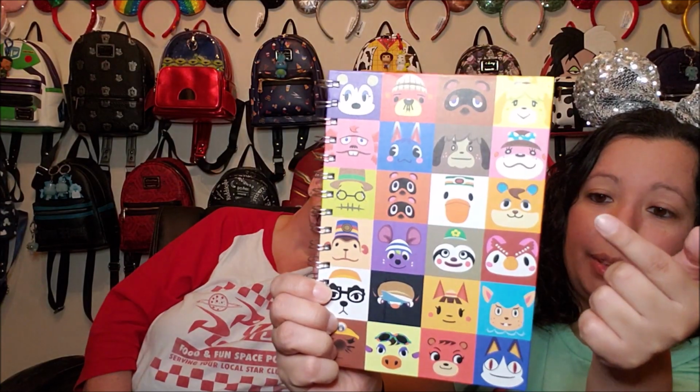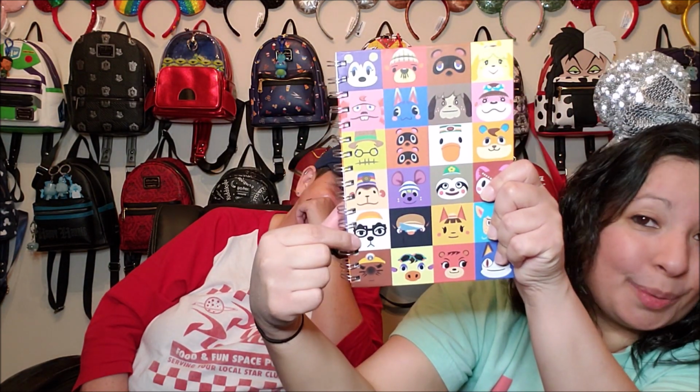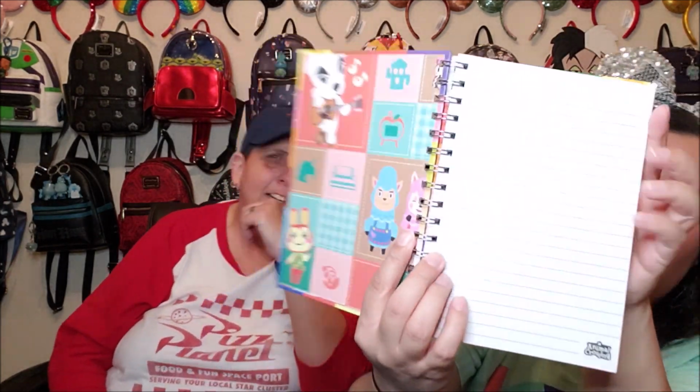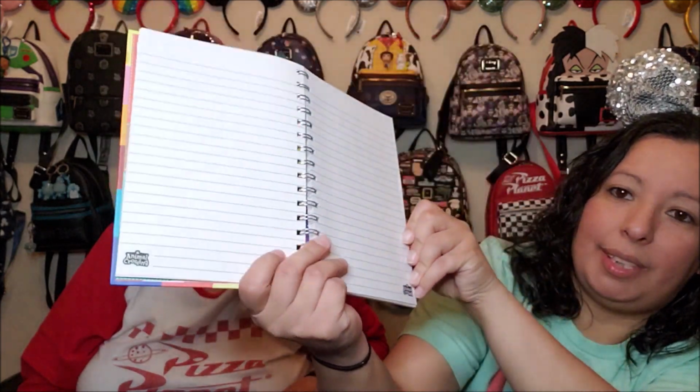Then, I got this notebook, which is super fun. Now, this has some villagers on it, and one of my very top favorite villagers is Rosie. Of course, we have Pascal, who I love. KK Slider down here is one of my favorite NPCs. And just a really fun notebook. Inside, you have some more images. KK Slider, of course. Hey, there's Butch. And then they just say Animal Crossing at the bottom. But I can always use notebooks, especially working from home. I use them quite a bit now, a lot more than before. So I had to grab an Animal Crossing notebook, of course.